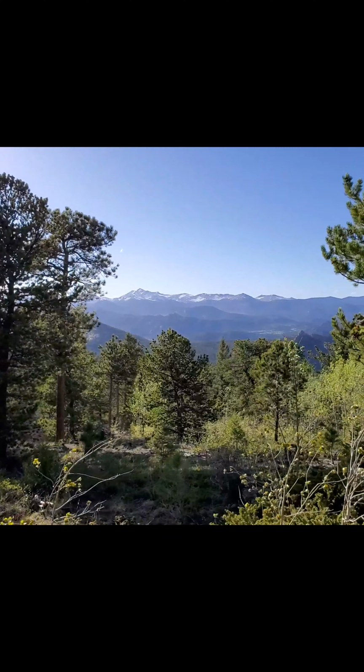Alright guys, so we've actually finally made it up to the top of the first hill. I'm going to pan around here just for a moment. So what I wanted to bring to your attention was this little fire pit. Up here in the National Forest, you are perfectly able to set up a campsite. There's no permits required. So you'll find these little makeshift fire pits scattered all throughout the forest.